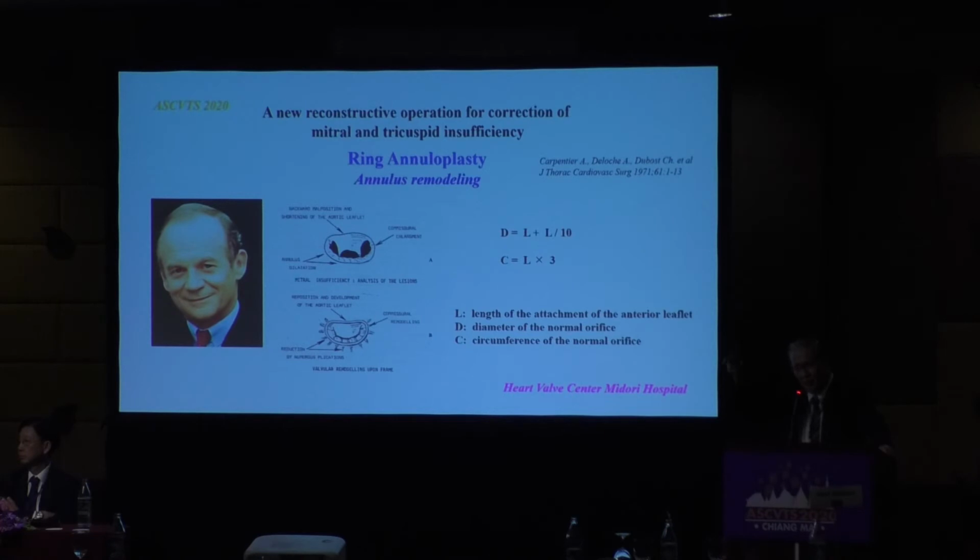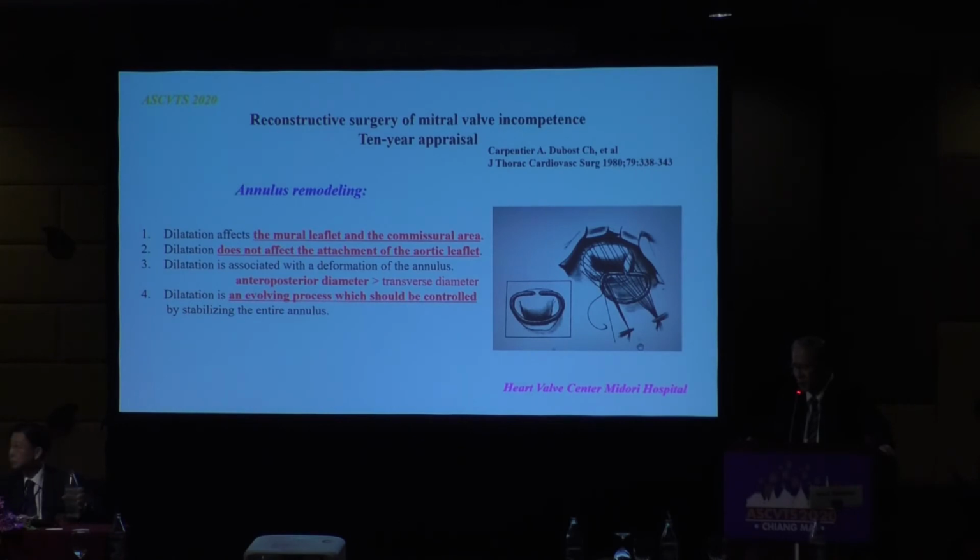The ratio of the anteroposterior length and transverse length is 4:3. This was the rigid ring. And 10 years after, the so-called 10-year appraisal in 1983, the so-called French correction, the annulus remodeling. The concept was that dilatation affects the mural leaflet and commissure area. Dilatation does not affect the attachment of the aortic leaflet. Aortic leaflet means between trigon and trigon, it does not dilate.